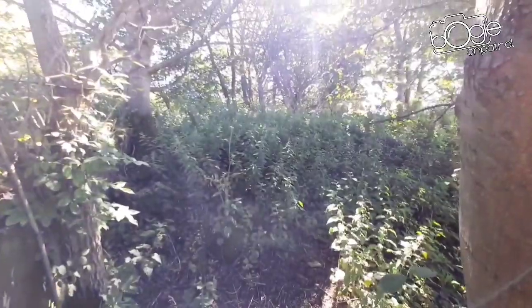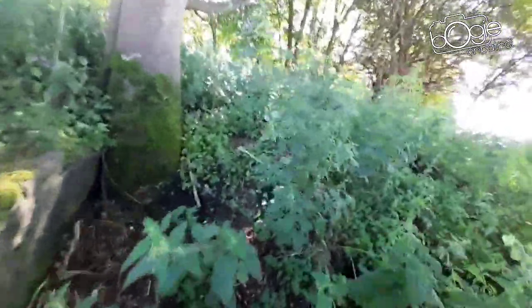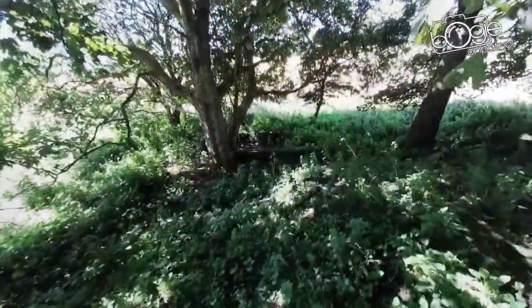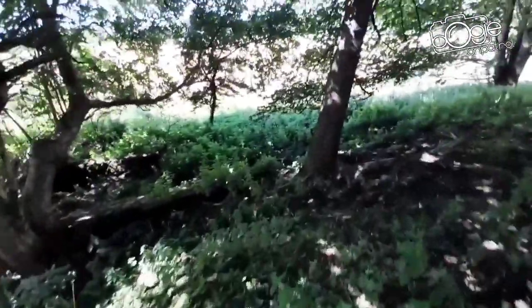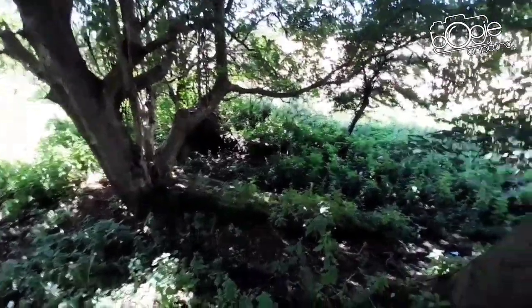So there's nothing else. Everything else has been filled in here. But this is kind of a gradient there to that wall. Another coincidence maybe?